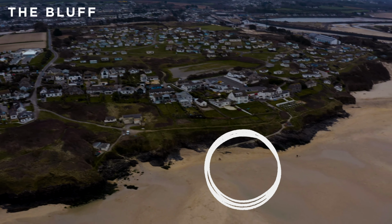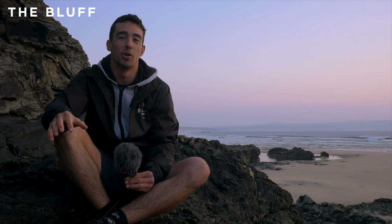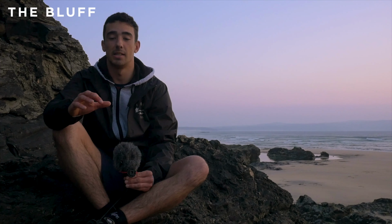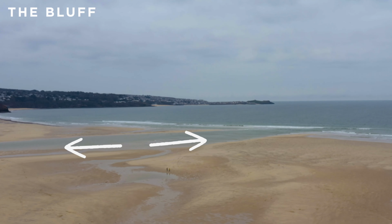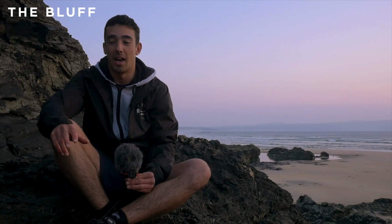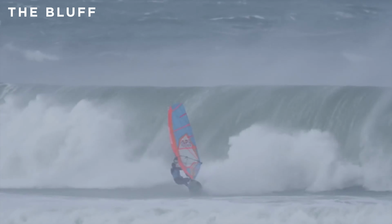It works pretty much at all tides, from low to high, but at high tide you won't be able to launch from that little beach there. You'll have to go to the next beach along. In terms of hazards you've got to be aware of is the river mouth. At certain points of the tide you can get a lot of current there, so that is something to be careful of. Obviously in these images here the waves are pretty small, but it can get good here, and you would have seen they did the event here, the Red Bull Storm Chase, and those conditions looked pretty nasty.